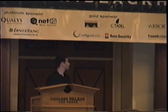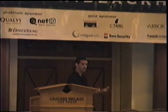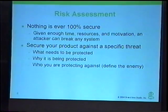So a little bit of risk assessment. I'm probably preaching to the choir here, but nothing's ever 100% secure, especially with hardware. Even if it looks secure and really highly protected, given enough time, resources, motivation, and money, an attacker can break any system, and that goes for any hardware or software. And as I just mentioned, you need to secure your product against specific threats. You can't have this global envelope of implementing every single method you can, because it will get too expensive. And if you have too many security mechanisms layered up, there might be some weakness on the way in. So you need to figure out what needs to be protected, why you're protecting it, and who you're protecting against.